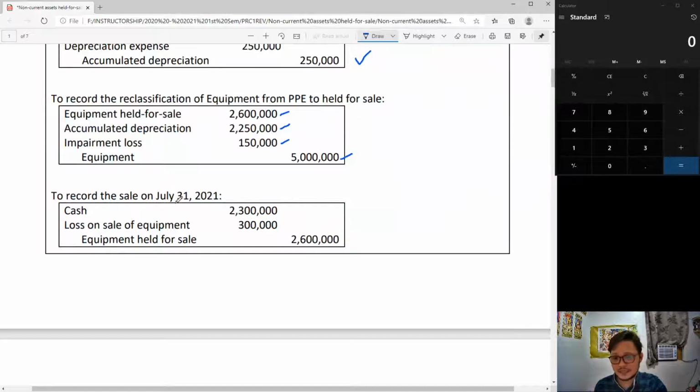And here it is. July 31, 2020, sold for 2,300,000, right? So debit cash, 2,300,000. Equipment held for sale is booked at 2,600,000 because of this reclassification. So ang gagawin mo lang dyan, you will have to credit it. Compare proceeds versus carrying amount. Mas maliit yung proceeds mo kaysa sa carrying amount natin.